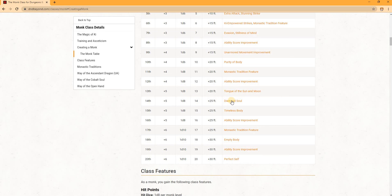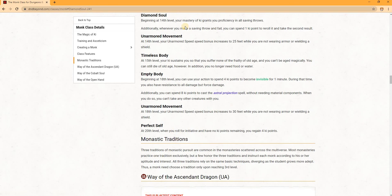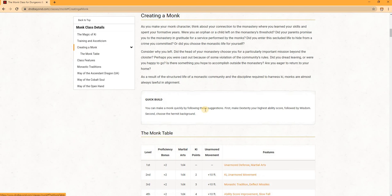At 14th level, you get Diamond Soul. Beginning at 14th level, your mastery of ki grants you proficiency in all saving throws. Additionally, whenever you make a saving throw and fail, you can spend 1 ki point to re-roll it and take the second result.